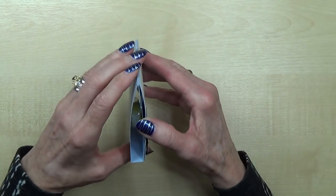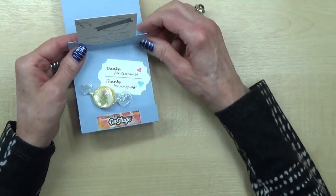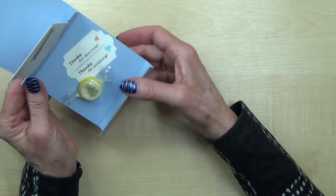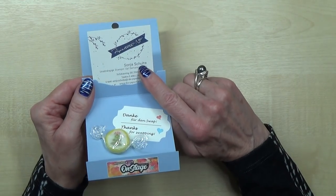So here we have, are you going to open? Yes, you are. Oh, it's a gift card holder, look. It's got a little sweetie as well. Thanks for swapping. And this was swapped by Sonia Short.